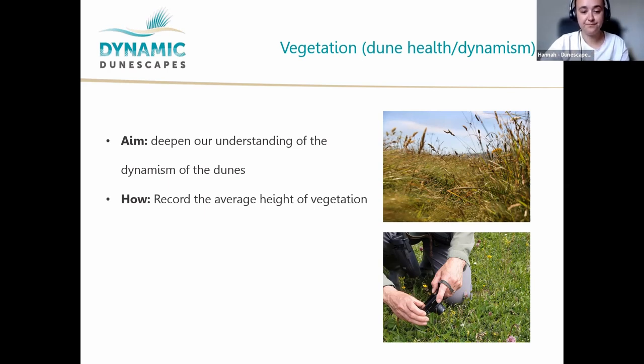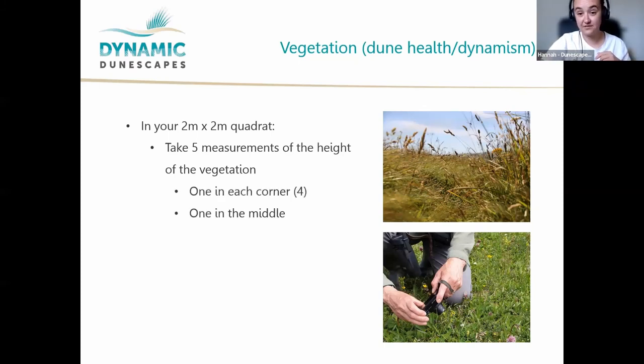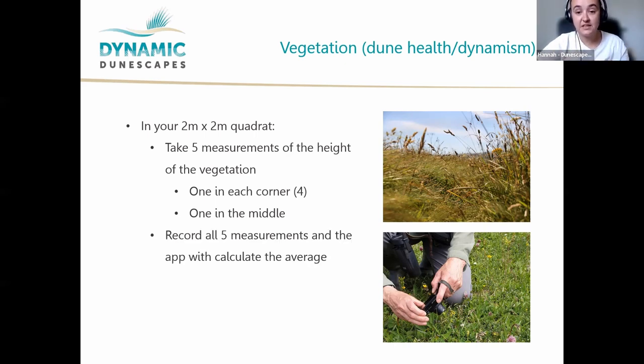What you're going to do is, in the quadrat, take 5 measurements. So each corner and smack bang in the middle. So that'll give us 5. And you'll get your tape measure and measure roughly the average height of the plants within 20 centimetres of the point you're measuring. If you're using the paper version, note these all down and work out the average. But if you're using the app, you just pop all 5 in, and then it will calculate an automatic average for that quadrat.